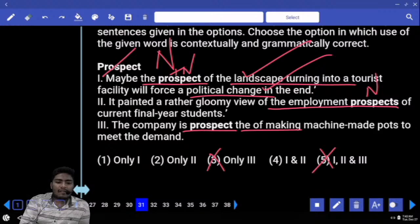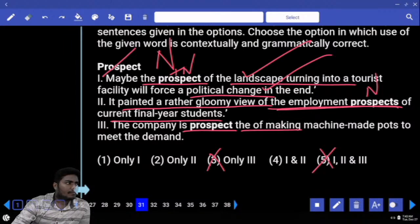Look at the next one. It painted a rather gloomy view of the employment prospects of current final year students. It painted a rather gloomy view. What do you mean gloomy view? What do you mean by gloomy? Which is not clear to see. Gloomy view in the sense which is obscure, not very clear. Now it painted a rather gloomy view of the employment prospects of the current final year students.